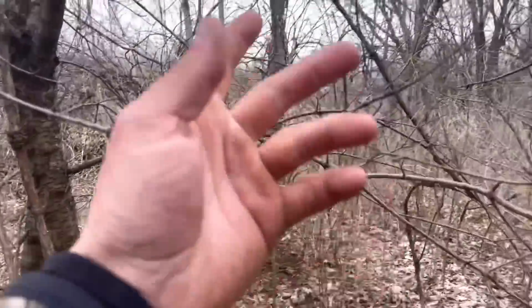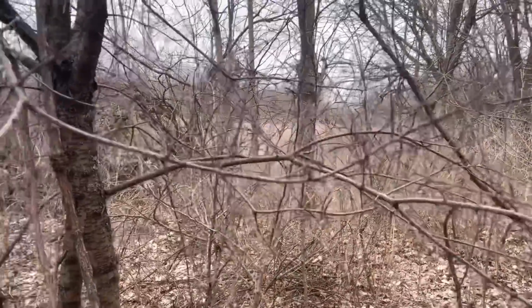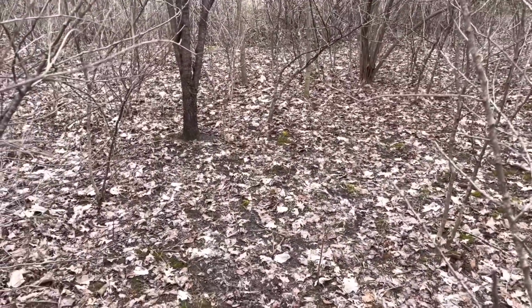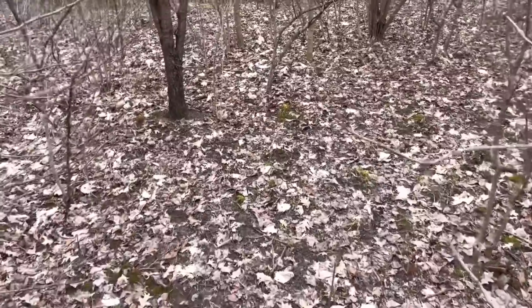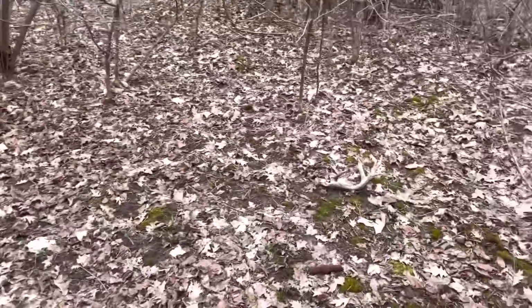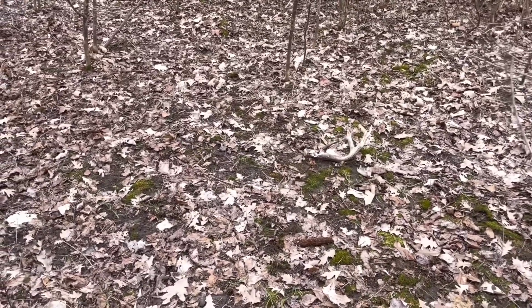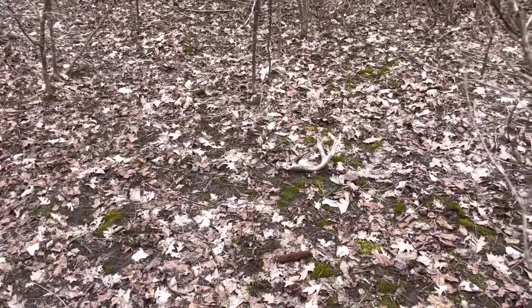Man, this is crazy. Literally 30 yards that way, I just picked up that one, not even a couple minutes ago. Just walking like this. Boom. Right here's where I first saw it. And the landowner today, in his garage, he had the other side of this buck.